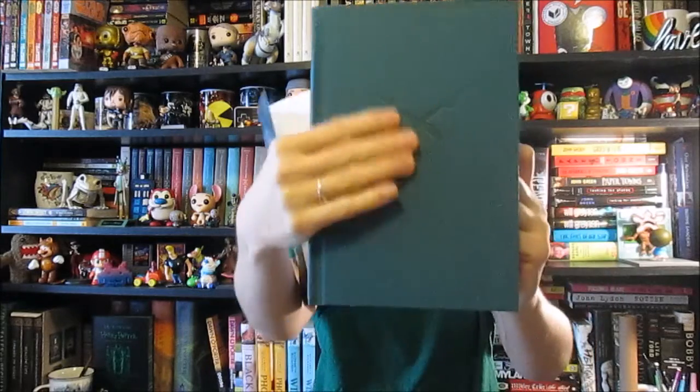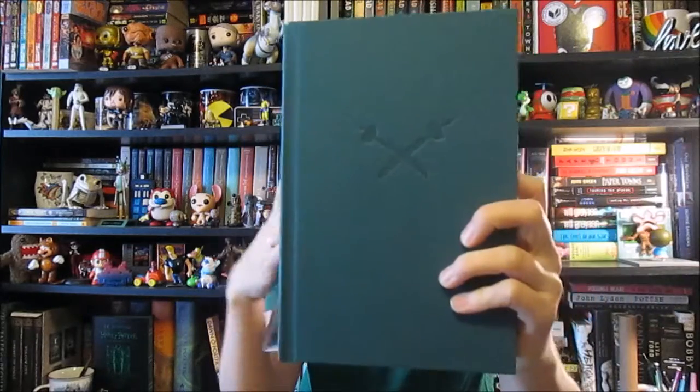So the first owl is Ancient Runes, and that is to read a book with a symbol on the cover. So the Daughter of the Siren Queen is what I'm going to read, if I can spit out the title. And there's not a symbol on the book jacket per se, but there is a symbol right on the cover, and it is like two swords crossing. I would consider that a symbol. I don't know if you guys can even see it, but yeah, so I'm counting it.